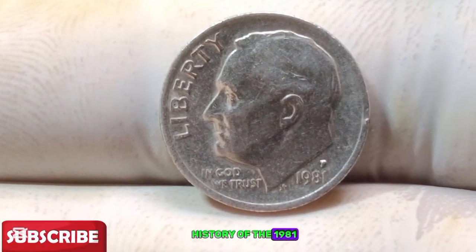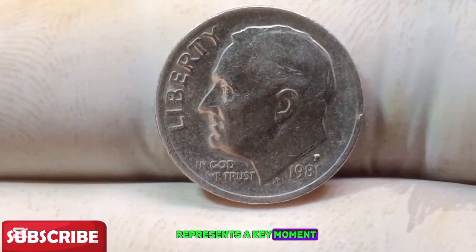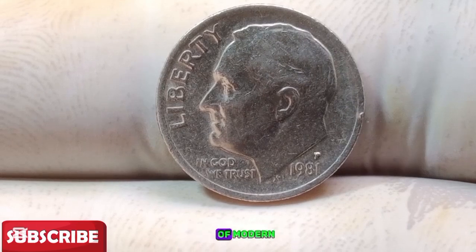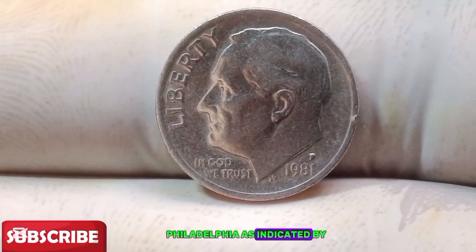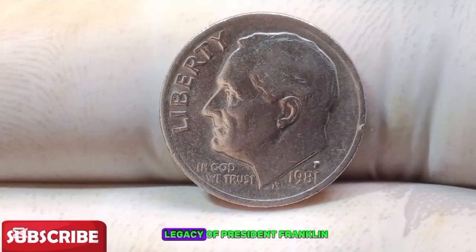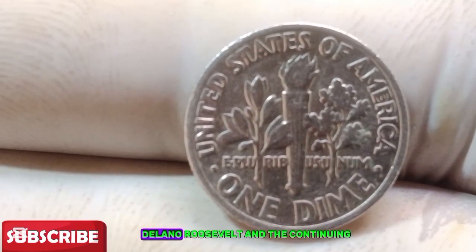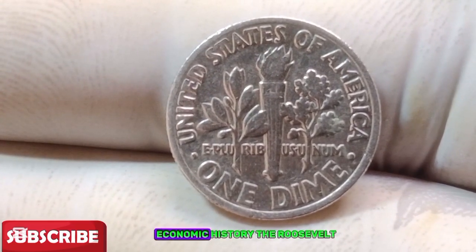History of the 1981 P Roosevelt dime, a coin that represents a key moment in the ongoing evolution of modern American coinage. Minted in Philadelphia, as indicated by the P mint mark, this dime carries with it the legacy of President Franklin Delano Roosevelt and the continuing story of United States economic history.